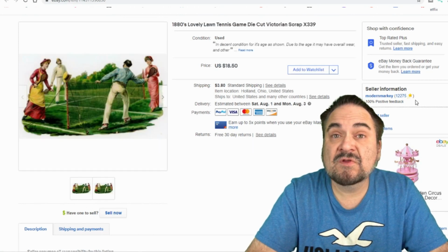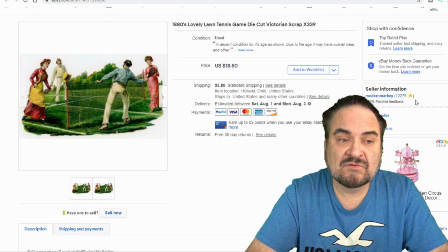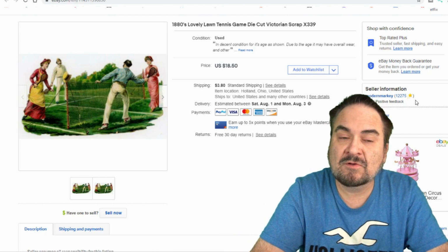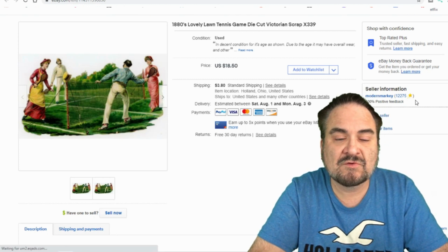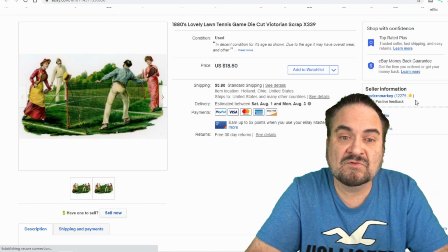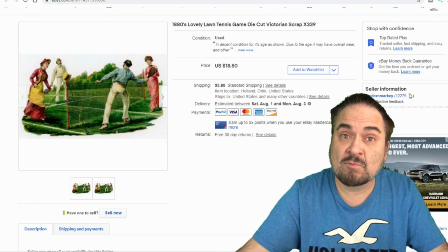Now this next one here is a die cut. This is a Victorian Die Cut. Now I bought a sheet of these. So there was another one with the same basic image, but the people were wearing different clothing. Doubled on a sheet. Plus there were several other individual die cuts of ladies with tennis rackets in their hands. So I busted it up and sold them separately. This is the second one that we sold out of this. It did sell for $18.50. I literally have pennies into this because, again, I bought a whole sheet for almost nothing.